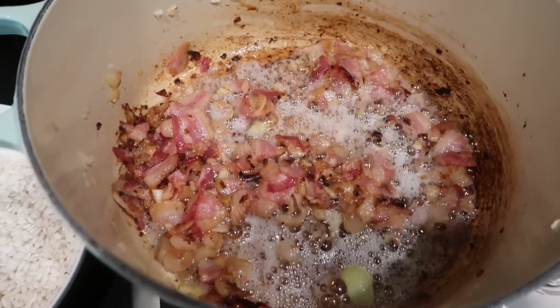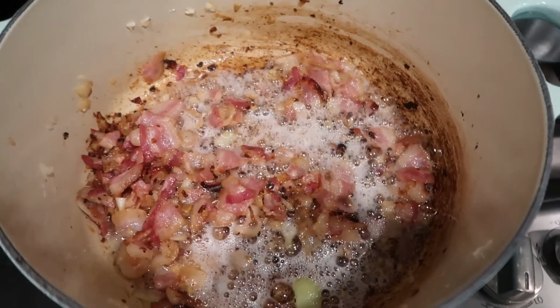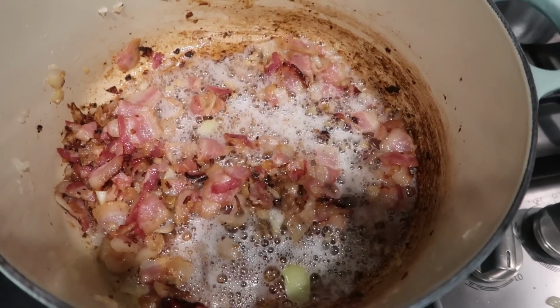My bacon and my onions are just about done cooking, and I'm not super worried about all the little brown bits on the bottom of the pan. Those are gonna come up as we add the broth later on.